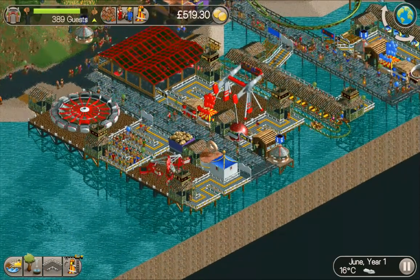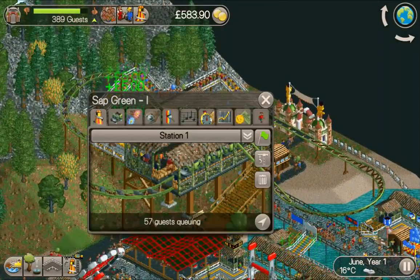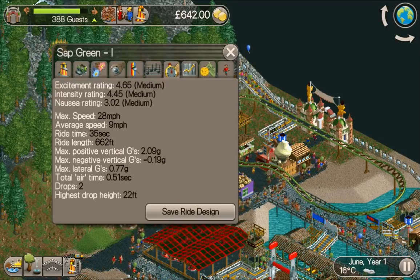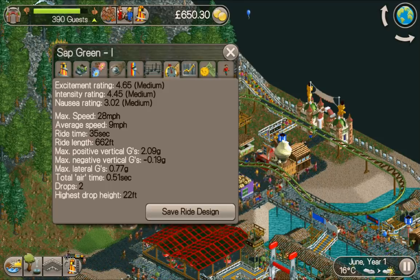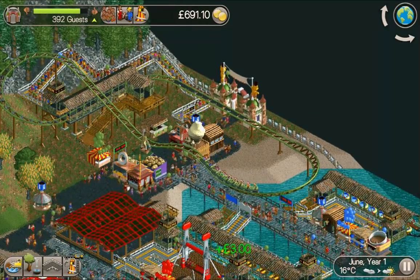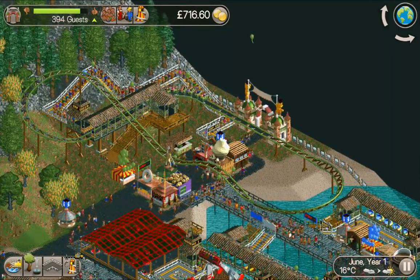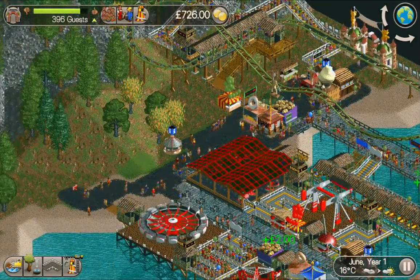Enterprise, Twist as well, loads of shops. Gone for this sort of pier effect. A nice junior coaster here, Sap Green. When we created the scenario, I did it in a Bob Ross style painting video, so I figure for the coaster names, we'll go for the colours that he would use to paint with. Not bad excitement for a junior coaster. It just goes up the chain lift, around the bend, down, and then back to the station as well. Guests loving it. Charging £5 for that.